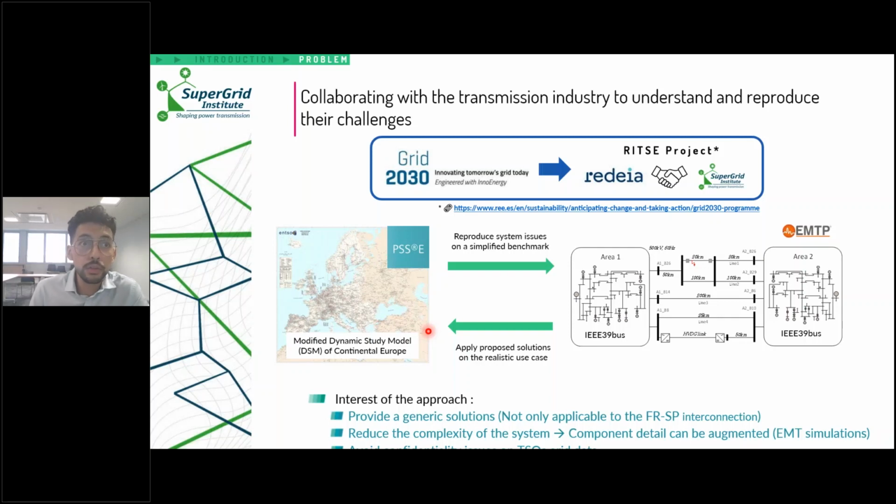So the interest of the approach, of course, is that we can provide generic solutions that are not only applicable to the France-Spain interconnection, as the system is not exactly the same, right? We reduce the complexity of the system, so therefore we can add some detail on the components we use. For example, in this project, we use EMT simulations on the reduced system. And of course, we can avoid confidentiality issues since we are not using actual grid data. If you want to publish the results, it is possible without putting at risk any confidential data of the TSO.